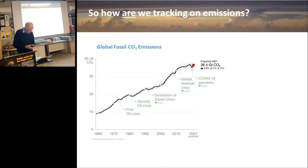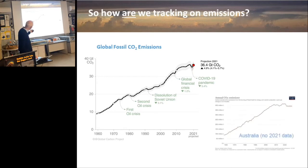So how are we tracking? Okay, so this is now the last few slides really, but just sort of where are we tracking and what's Glasgow saying? So here are global fossil CO2 emissions, and I've now included 2020 where we dropped, and 2021, it's not yet over, but that's projected on what we've emitted so far, and we're already in November, right? So we're bouncing back up. And I'll zoom in on that bit there. Oh, sorry, here's what Australia's done too.